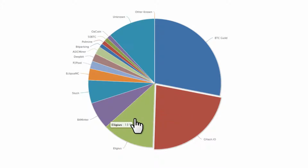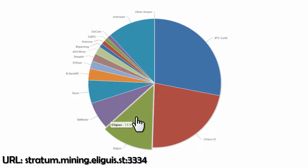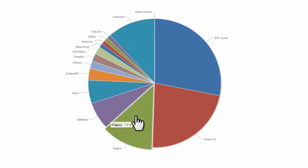Next is Eligius. This is a free, no-registration public pool that anyone can join. Simply point your miners to Eligius's URL, stratum.mining.eligius.st:3334, and you can connect and start mining immediately. Typically, you need to register an account with most pools and create workers to manage your mining and your statistics. The developer of this pool, WizKid, is doing a great job, and I know a lot of people appreciate the hard work he's putting in to maintaining this pool's profitability.